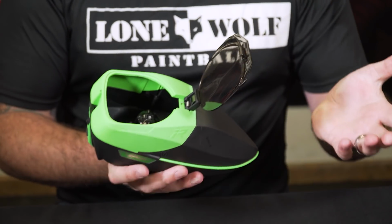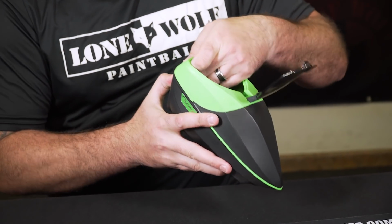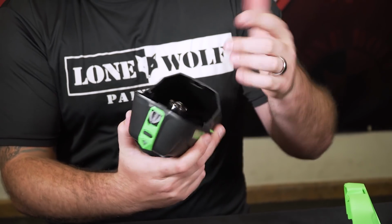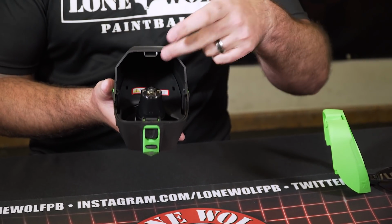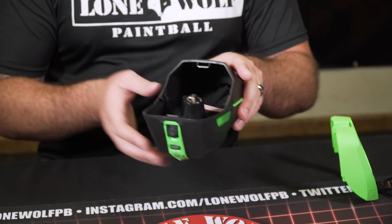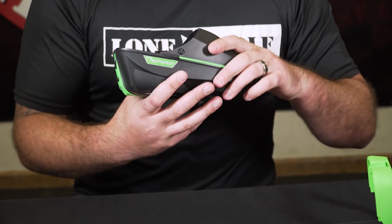You have features of, let me just show you real quick. Unlock, you can press and push, or it was already unlocked, press and push. There's an unlock tab here in the back. You press that in and then you can just take this top cone off. You have the option to buy a spring ramp for the gun, where the spring ramp goes up in the front and then the paint will feed down as you're getting low. I like the feature that this thing actually has.